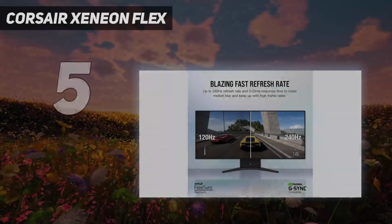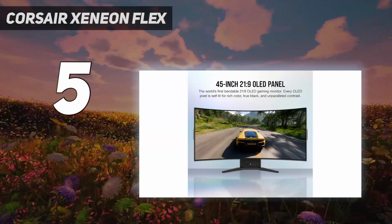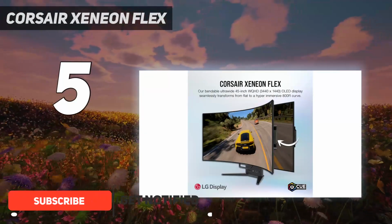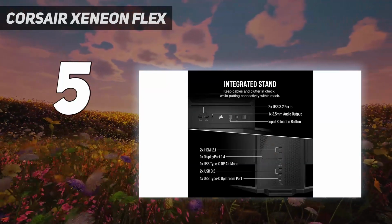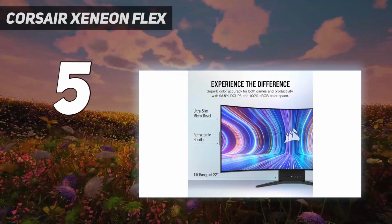Corsair Xeneon Flex. Bendable monitors have arrived in the PC gaming world, and the Corsair Xeneon Flex 45WQHD240 OLED is one of the pioneers. As with any new tech, it's an expensive piece of kit, but it gives you a whole new experience you won't get from all other ultra-wide gaming display and gaming monitors in general, for that matter.